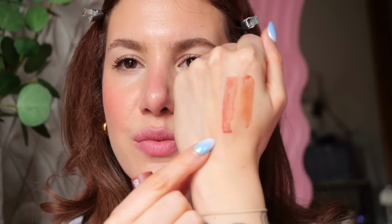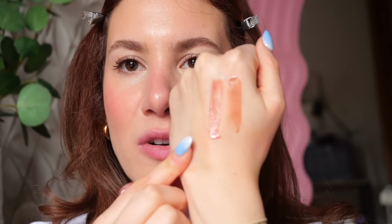So this was Honey Glow, which is more of that neutral brownie color. So that's what it looks like swatched. Bronze Glow is much warmer, and this also has shimmer, and the shimmer is so beautiful because it's not chunky or super intense. It's very, very fine, and it just adds this really nice sparkle to the lips. It just makes it a little bit more dimensional.